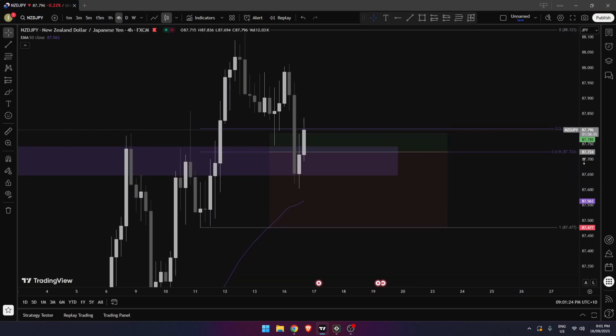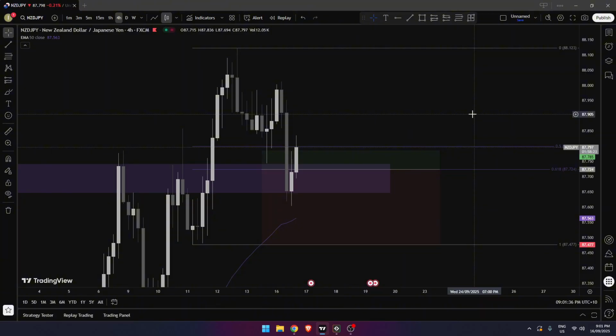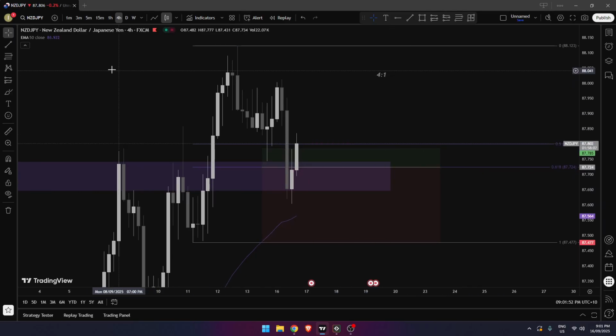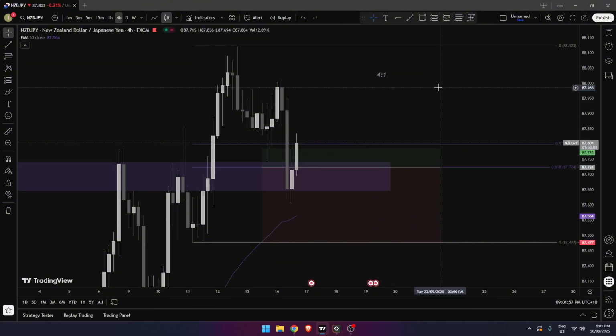I've been doing lots of research on the probabilities, and it's quite a misconception that you actually need a 1 to 1, 1 to 2 or greater to make money. It all comes down to your risk to reward ratio. Mine is at 0.25. So that means I'm risking 4 to make 1, a 4-to-1 ratio. So on this trade, for example, on New Zealand JPY, I risked 4% of my account to make 1%.